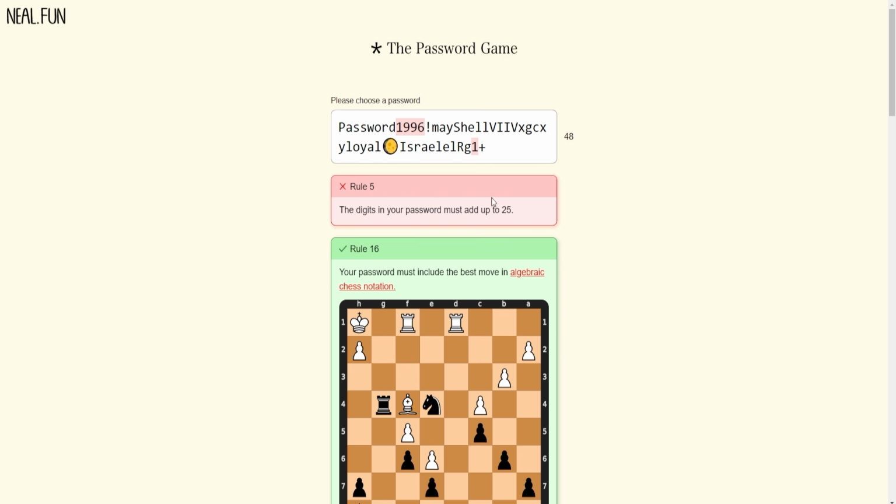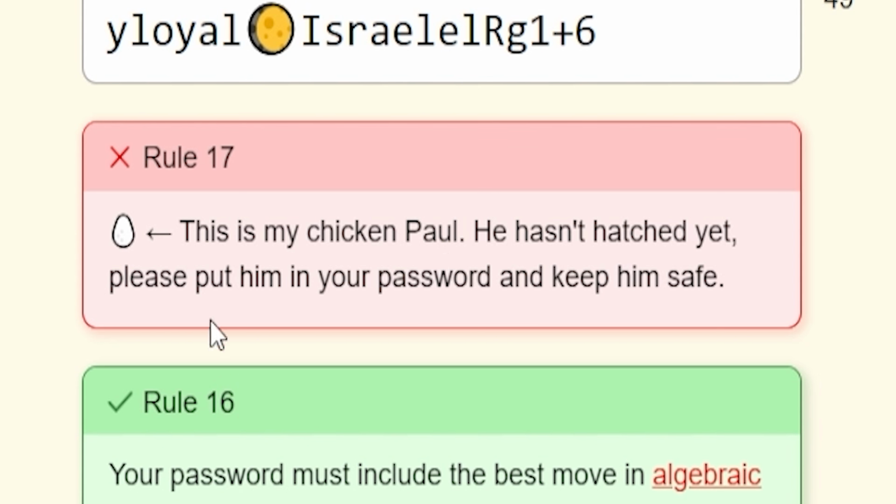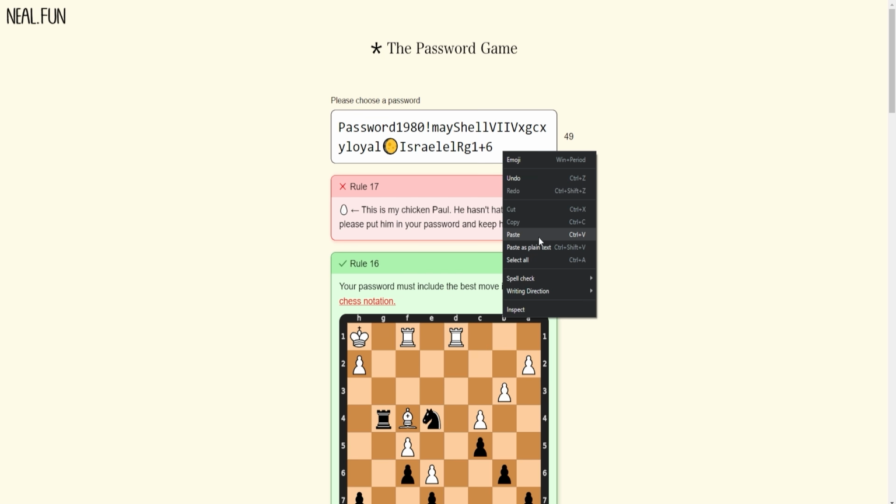And I think leap years happen every 4 years, so we just got to subtract back from 1996. We could try 1980, and then we could just add some numbers at the end to make it add up to 25. So I think if I just throw a 6 somewhere at the end, then that's just going to work. This is my chicken Paul. He hasn't hatched yet. Please put him in your password and keep him safe. Okay, I think we can just go ahead and put him here.